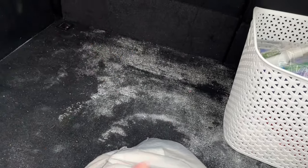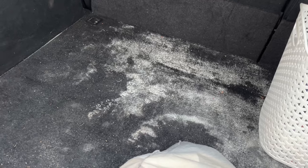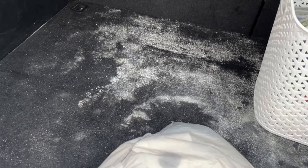I think I may get another bin to put here. Again, don't mind this. This looks really yucky, but it's the baking soda and baking powder that we put down. It just never came back to the original color.